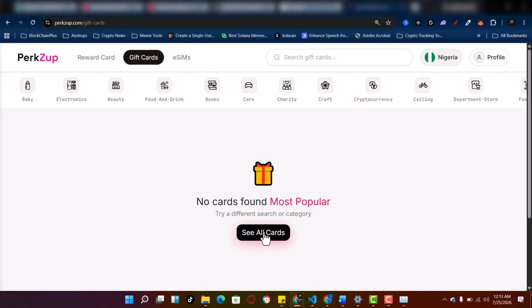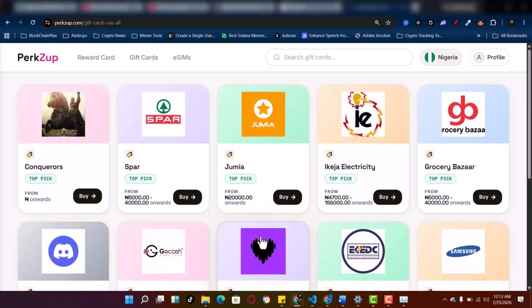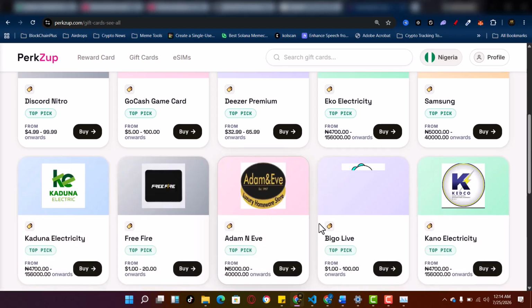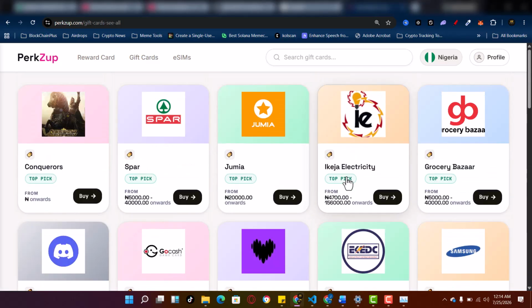Now, if I just click on see all right here, you can see that we have cards that pop up if you are in Nigeria. You can see right here, you have Spar, you have Jumia, you have Ikeja Electricity, and so many of them. It's showing 10 out of 27. If I click load more, you can see more. So these are all the gift cards that you can buy.